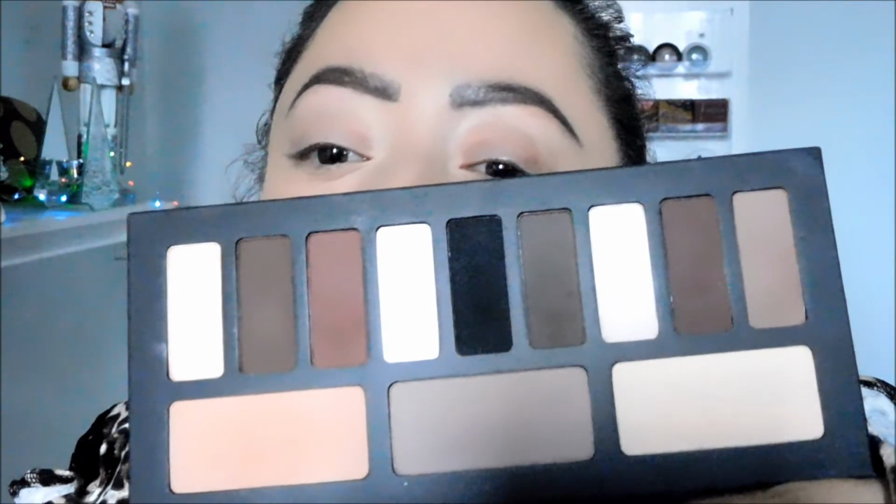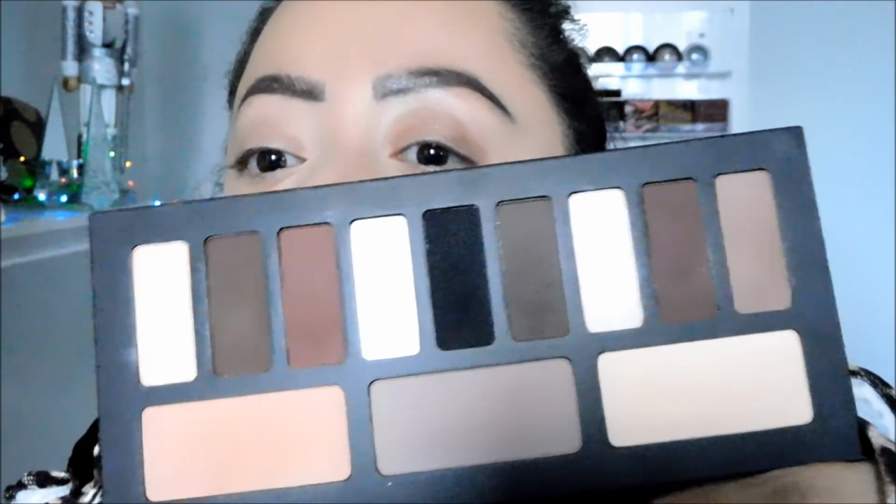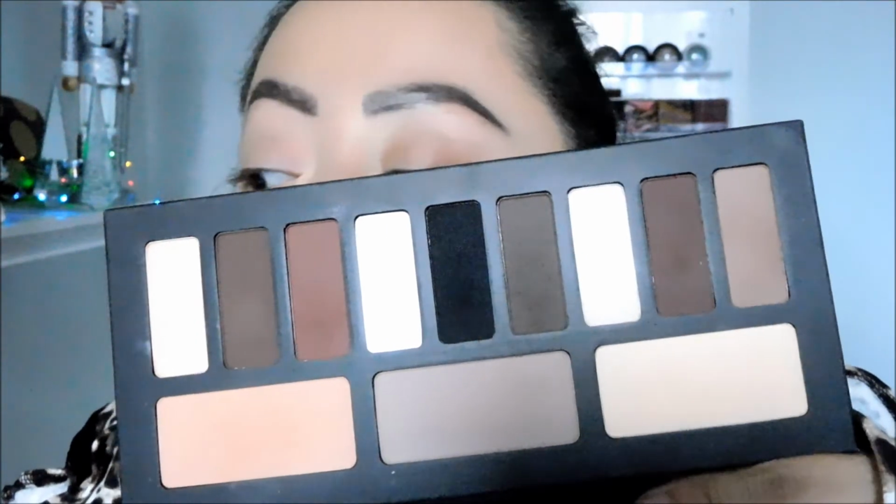Next I want to talk about the Kat Von D Shade and Light Eye Palette. This eyeshadow palette is also really good quality. Now, if you don't want warm tones and you want more neutrals and cool tones, it does have a couple warm tones, but most of it is very neutral. And I use this a lot. I love this eyeshadow palette. It's amazing quality, and these are very pigmented eyeshadows.